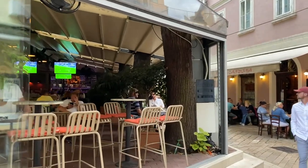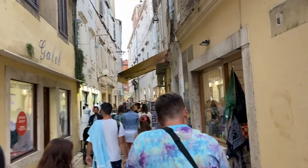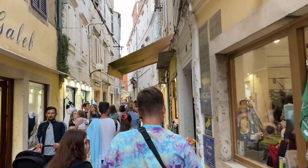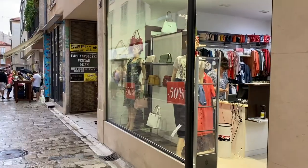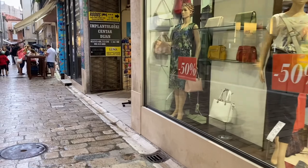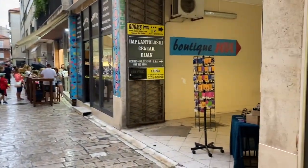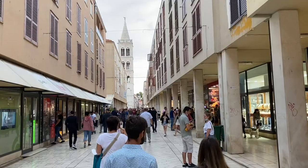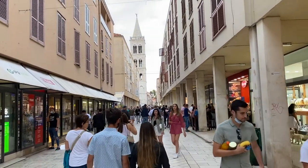But anyway, it had a lot of nice streets. It was pretty much the first town we've seen which was mainly targeted at locals rather than tourists. There weren't that many souvenir shops, there were mostly proper shops that the locals would use. Also had a lot of residential buildings within the old town.